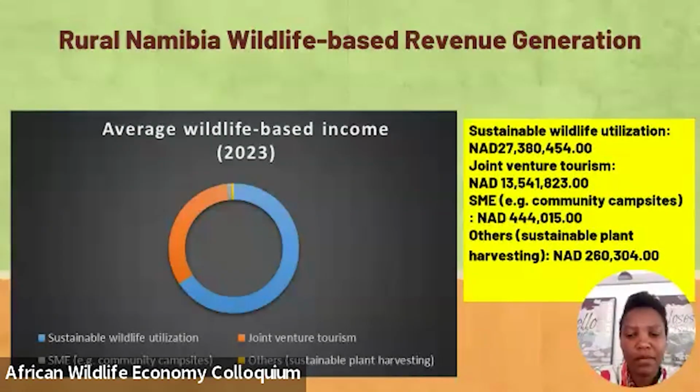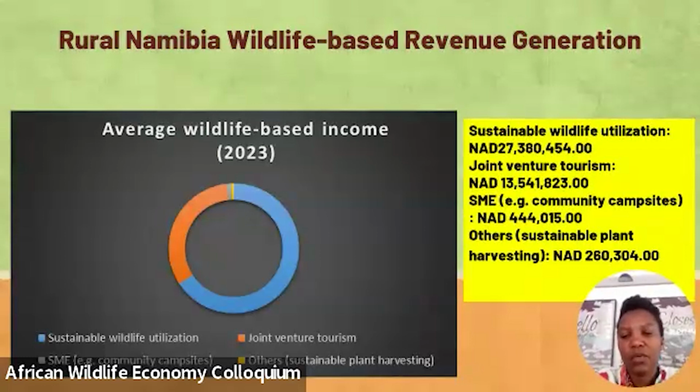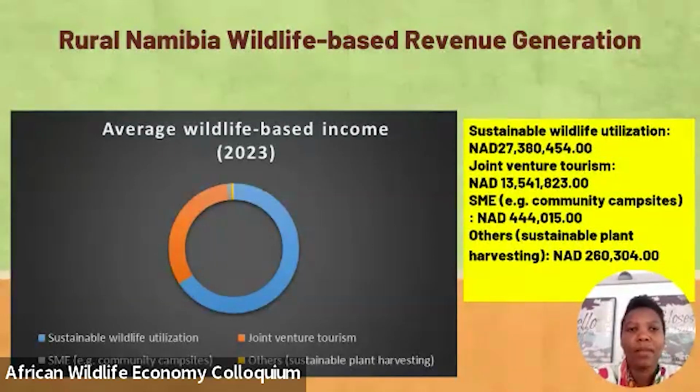Talking about private tourism operators such as Wilderness Safaris, Natural Selection, Gondwana Collection, and all the other operators within Namibia who are in partnership with these rural communities. And the other income is also generated from SMEs, for example, community-owned campsites, as well as other incomes generated from harvesting of natural indigenous products, for example, the Commiphora resin, which is harvested in a sustainable way.